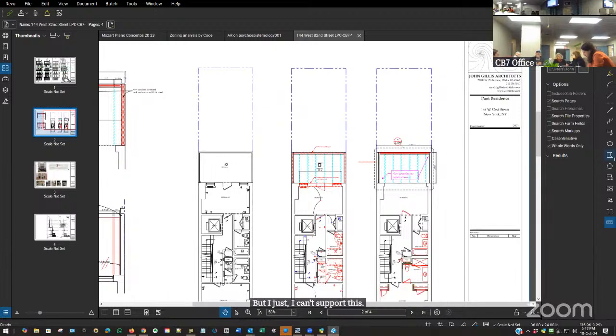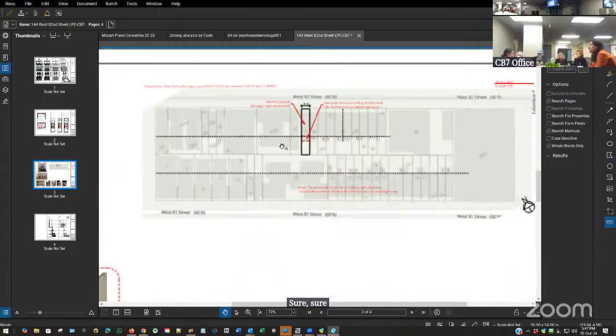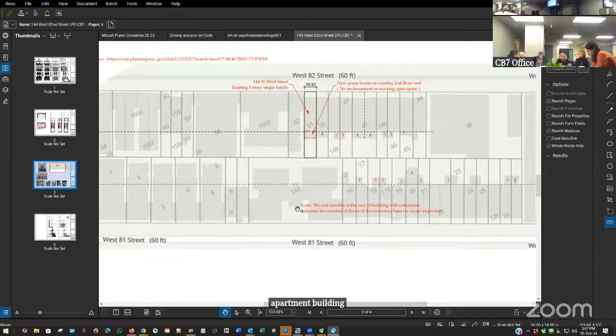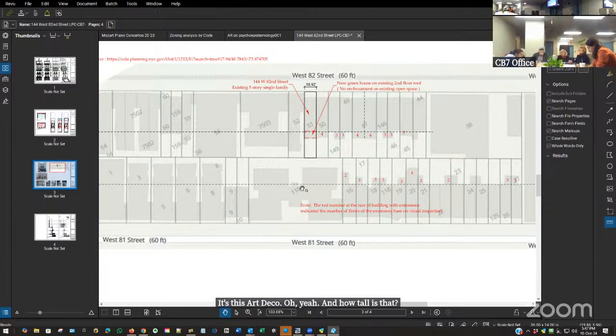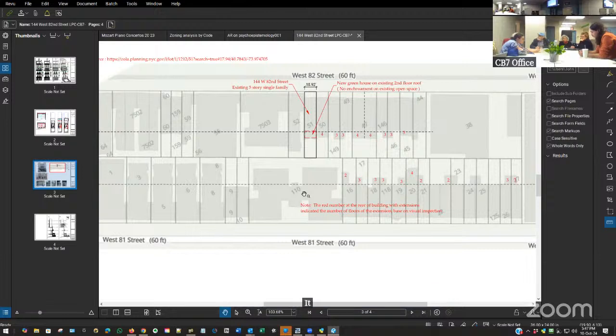What about on 81st Street? That seemed like there was a large structure there. Can you show us the donut again? Sure, photographs of. Right, there's a big apartment building, this art deco. And how tall is that? I'm not actually sure. I know it's at least 6 stories. It's 6 stories plus a basement, a half basement apartment. Do you have a picture of the rear yard on your phone? This was like Google Maps.